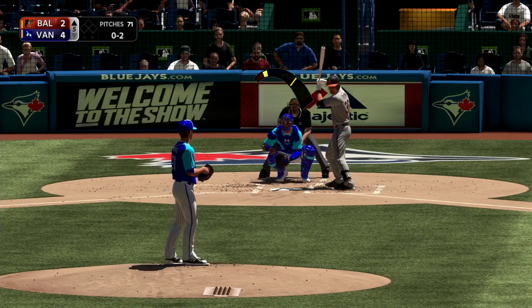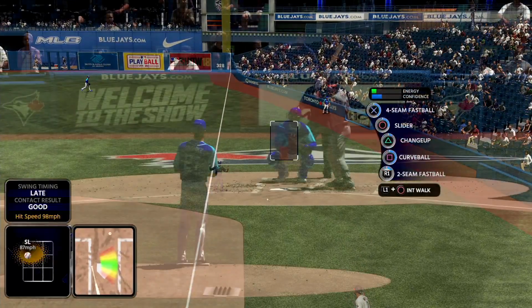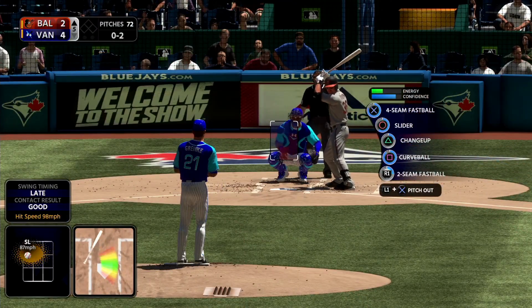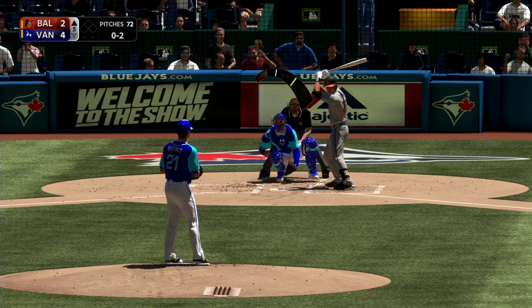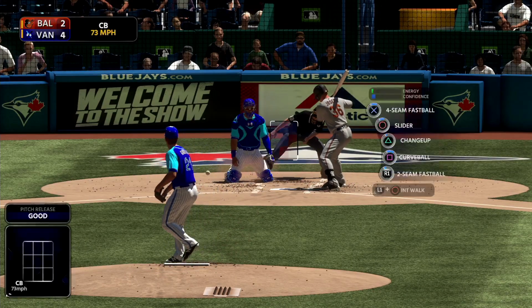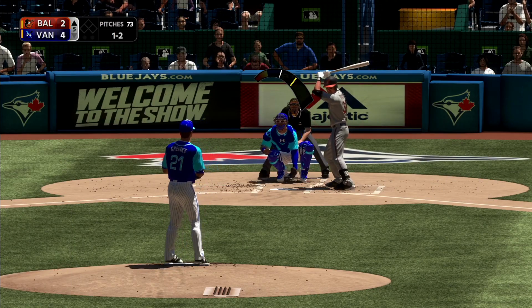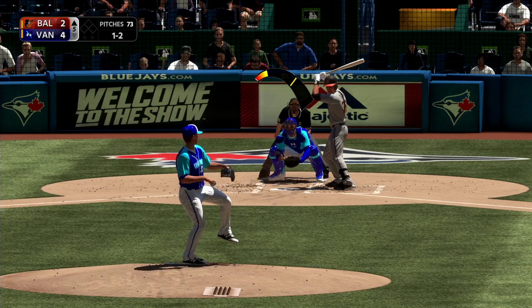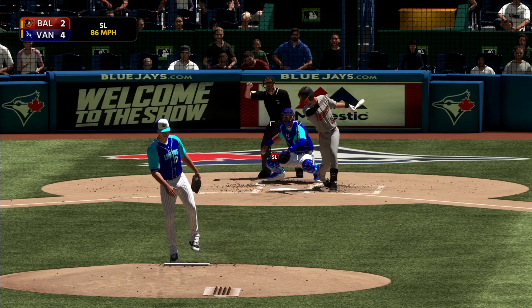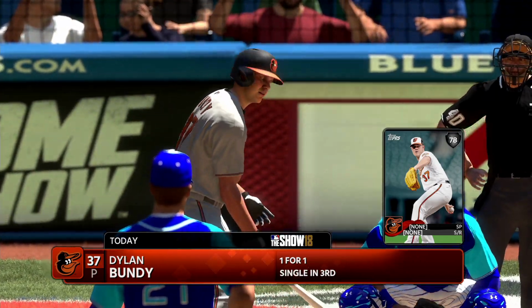A windup and the 0-2 pitch. Seared down the first baseline. This will be a foul ball, and it's still 0-2. That wasn't a terrible pitch right there, but if he's going to execute and get this swing and a miss, he's going to have to get that ball a little bit further down, maybe even potentially bounce the next one. And he punches out another one, make it 9 for the ball game.